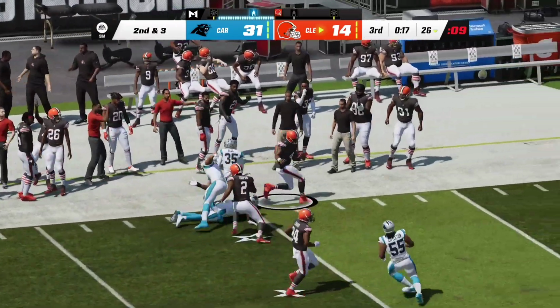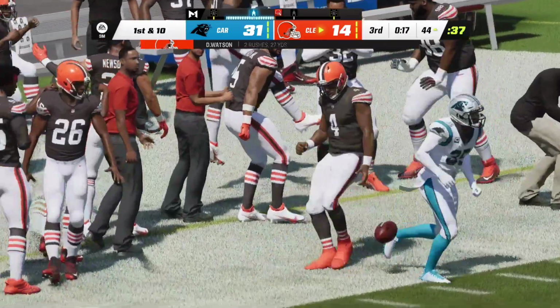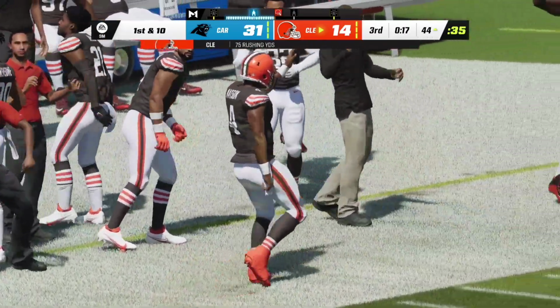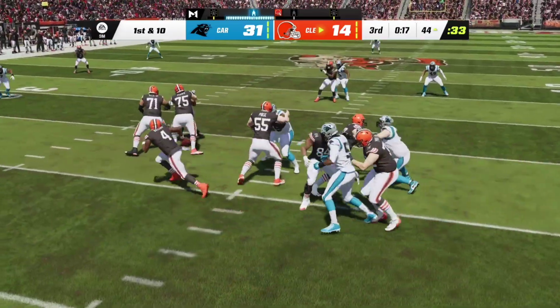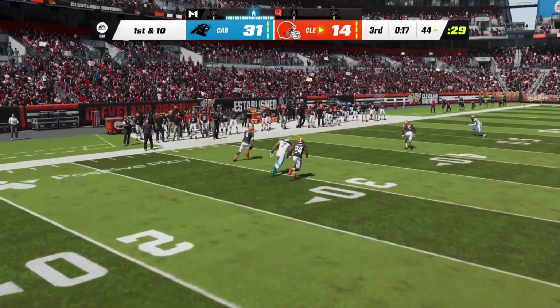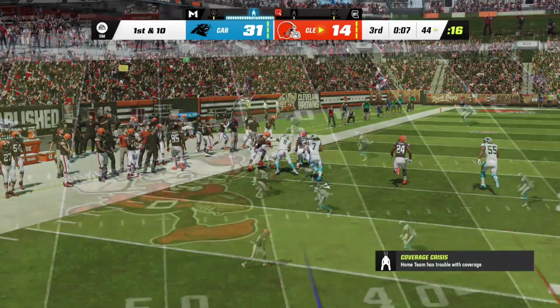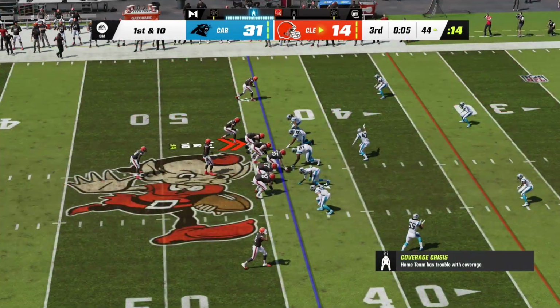Oh, nice move. And he gets this to the other side of midfield across the 45 before going out. Big yardage there on the scramble. It gets him a 1st down. As he came to the line of scrimmage, he knew he didn't need much to reset the chain, so when he saw the space he needed, no hesitation. He went to the marker and got his guys a 1st down.